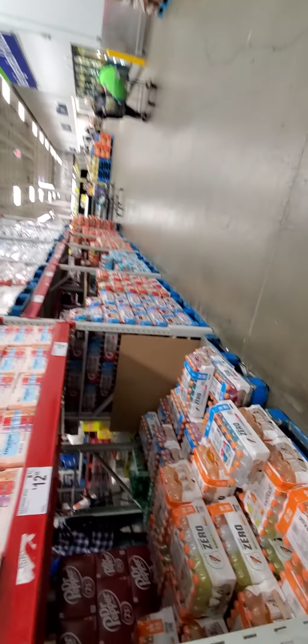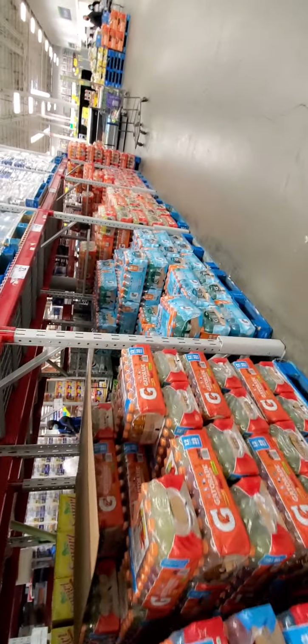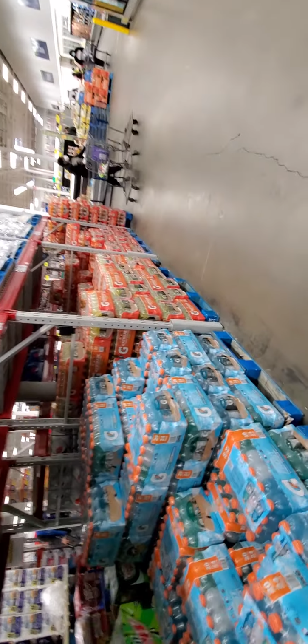A cup, like people prep Gatorade. I don't prep that. A lot of people do though, for energy drinks, for hydration. They prep them. I do not prep that.